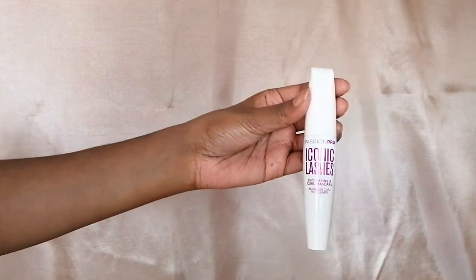The last product, okay, not the last, the second last product from the range, is the mascara. So I'm going to curl my lashes and then apply the mascara. I ended up getting the iconic Lashes mascara, the Lift, Define and Curl mascara. I do like volume and curl to my lashes. So the wand is quite thick and full, and hopefully it does the job.